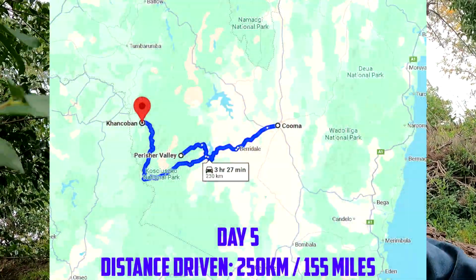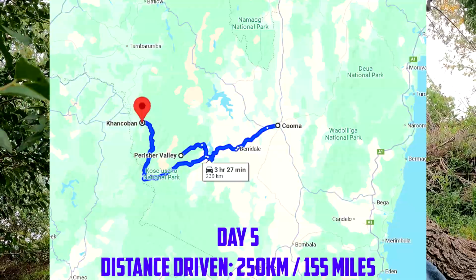Apart from that, let's do a bit of a recap for what happened since Kosciuszko. So I drove across Alpine Way, camped at the caravan park in Khancoban. What I've been doing at the end of every day, I've been taking all the footage on this GoPro and putting it on my laptop, making sure it's all safe and secure, sorting through it. I've been doing that at the end of pretty much every day back on the road trip.